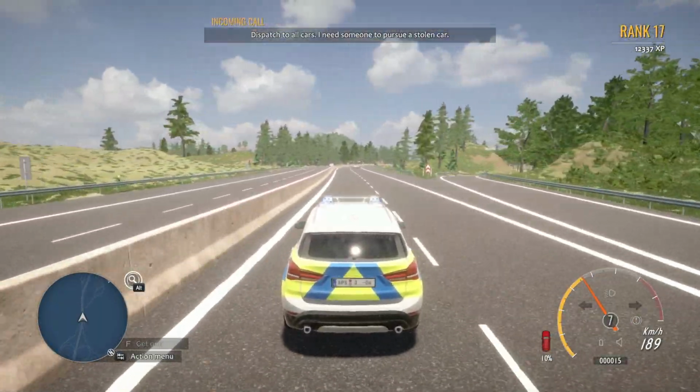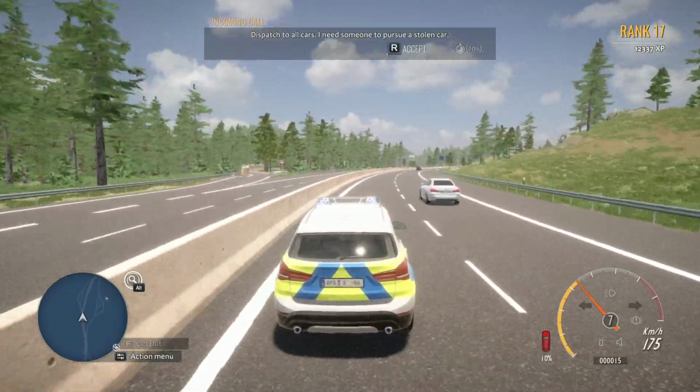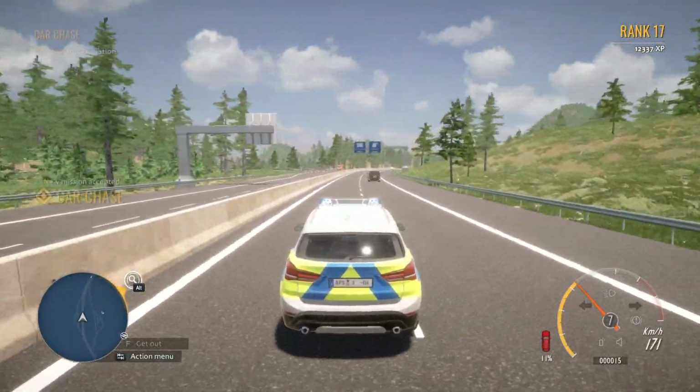Dispatch to all cars. I need someone to pursue a stolen car. Foxtrot 1, we'll take it from here.